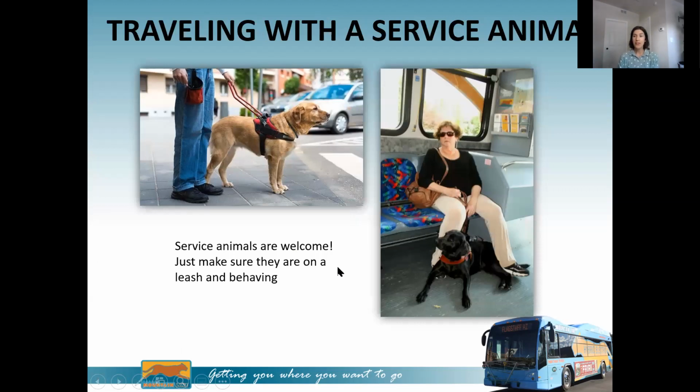Traveling with a service animal. Service animals are allowed on our bus. The operator will usually ask if it is a service animal. However, pets are not allowed on the bus.